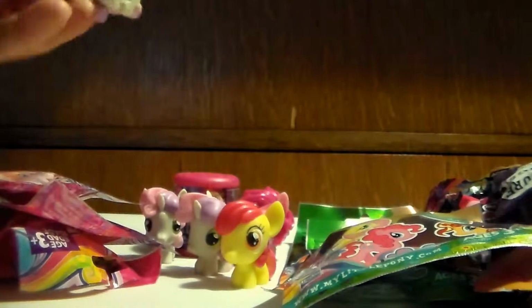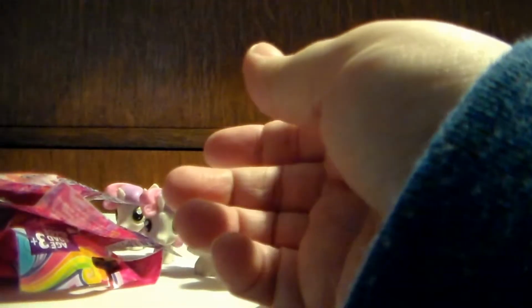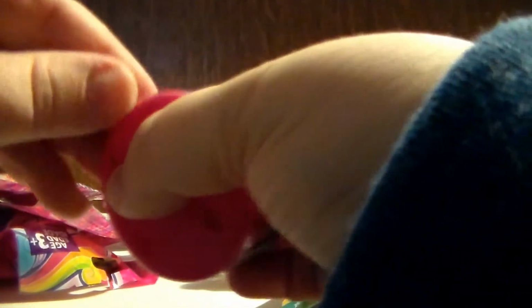Alright guys, you think I have enough Sweetie Belle? Jeez. Okay. Not looking too good for Scootaloo. I have to get... Oops. Sorry, guys. I have to get some more of these.